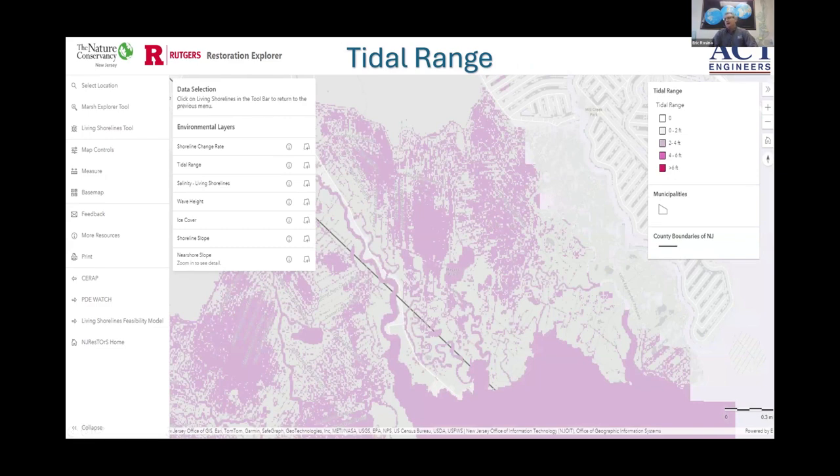Then we start to look at the tidal range in the area. Where are we low? Where are we high? Is the marsh getting inundated? What are the swings that we see in this? We know that this is predominantly a monolithic environment with a lot of Spartina alterniflora. That needs to be inundated twice a day, but doesn't need to be inundated 2 to 4 feet. Probably not. So we are seeing some larger swing areas here.